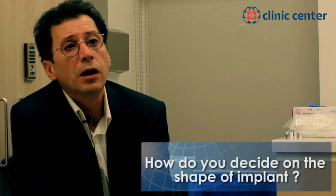How do you decide on the shape of the implants? Actually, there are two different shapes. One is round, the other one is T-shaped. T-shape is only for selected cases, that means if the patient has almost no breasts. When you're trying to do not only augmentation, but also give a shape, which means fullness on the lower pole but not in the upper pole, in those cases, usually very young patients with a problem with breast development, you would choose a T-shaped prosthesis.